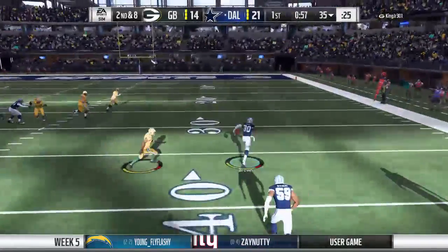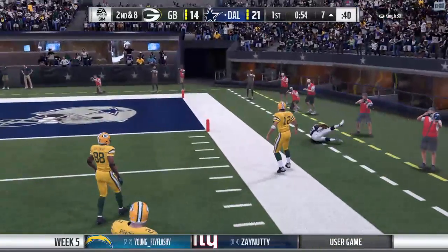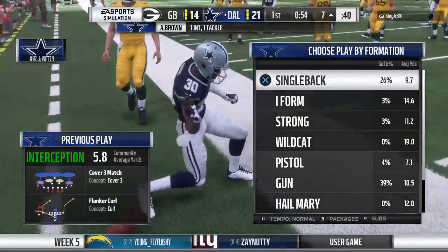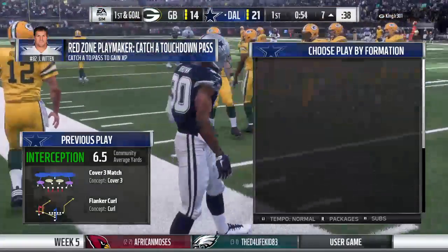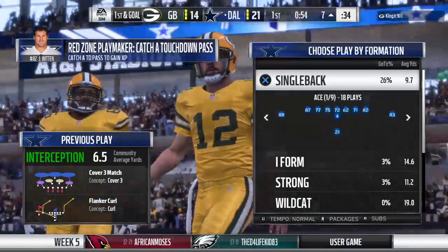Trying to get it to Cobb, and it's intercepted. A great read, and it's picked off. You don't see this often. A quarterback of his caliber, 2 first-half interceptions. It's absolutely surprising because it happens so rarely.